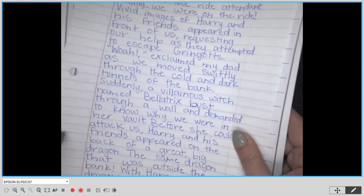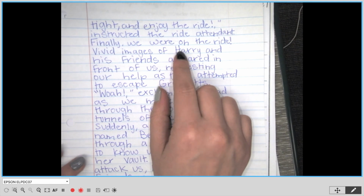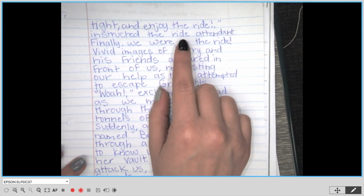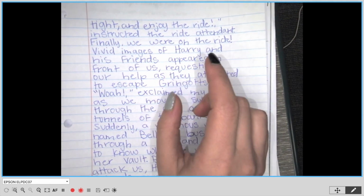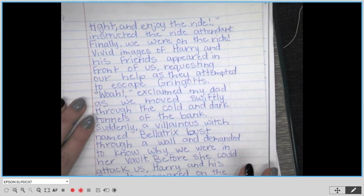And as you can see, I had to grab another piece of paper, and that's totally fine. If you need to use your journal to add more, please do, because I want to make sure that you are making your writing the best that you can possibly do.